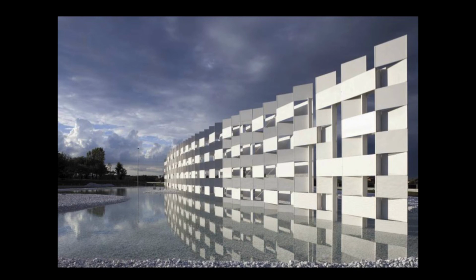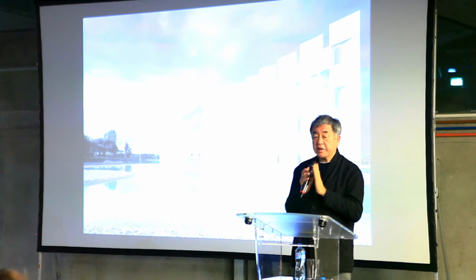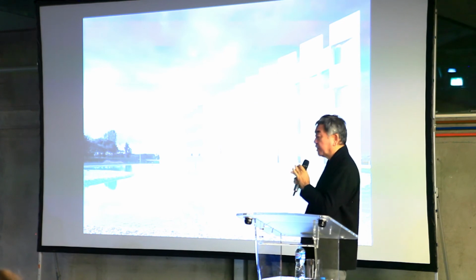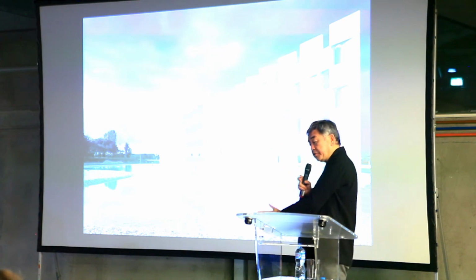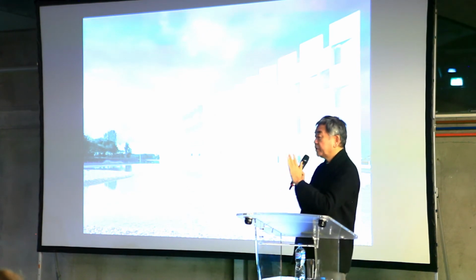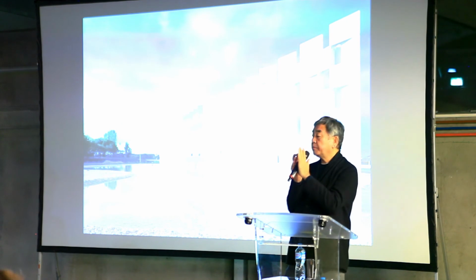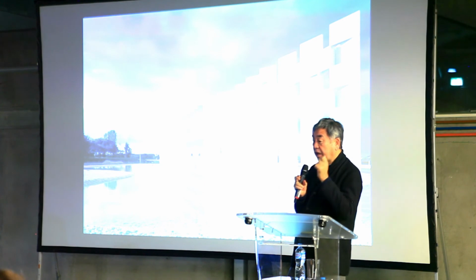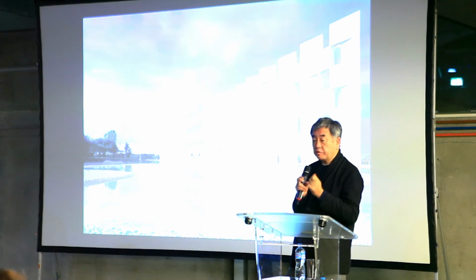And besides those bigger projects, we are enjoying small experimental projects. This material is ceramic tile. Ceramic tile was usually used for cladding, like in Gaudi's buildings, concrete structures clad with ceramic tile. But for this pavilion, the ceramic tiles were used for the main structure. So we tested the tiles, and they are strong enough.